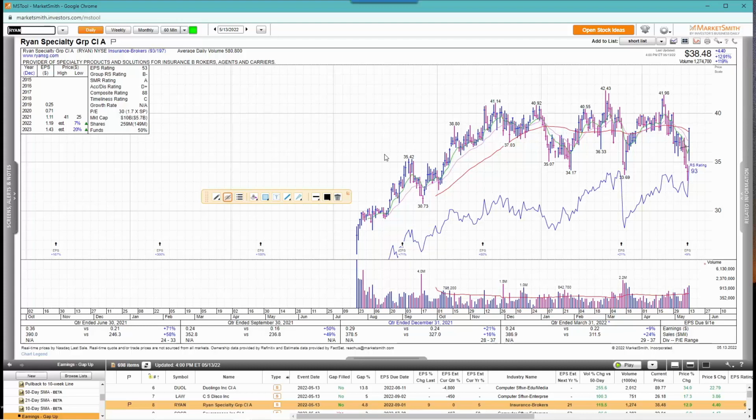Ryan right here, RYAN. This is actually an interesting setup, and I might throw this on the watch list. Here is why. You can see some major support coming across here. All right, let me kind of drag this. You have some major support coming across here, and I would say for the most part, every stock we just looked at is in a downtrend.